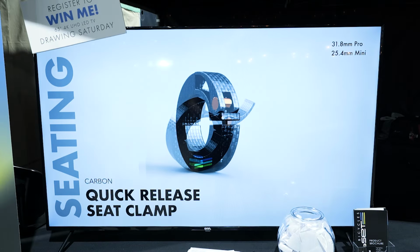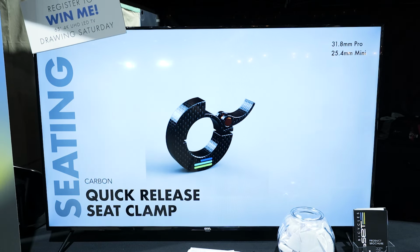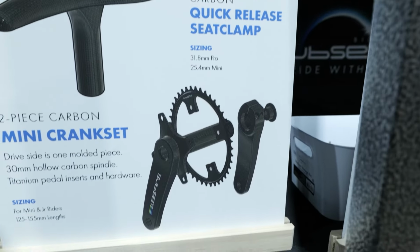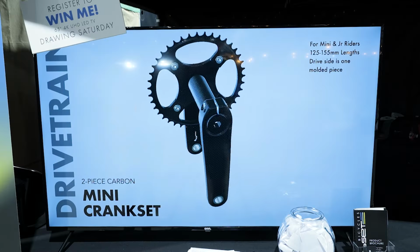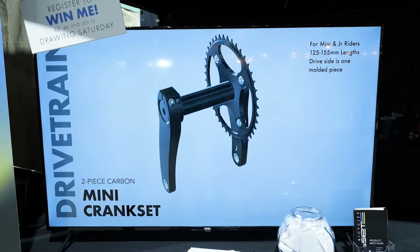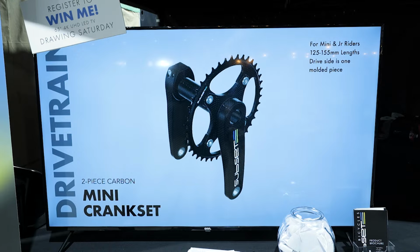It's a quick release seat clamp, but when it folds together it looks kind of like a non-quick release seat clamp. Down here we've got a 2-piece mini junior carbon crank set with a 30 mil hollow carbon spindle. All the hardware on it is titanium.